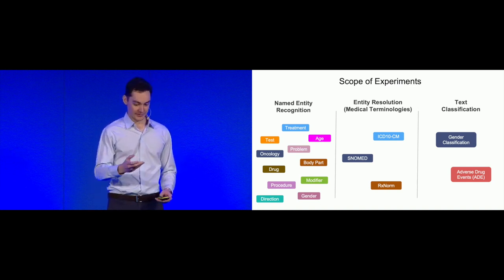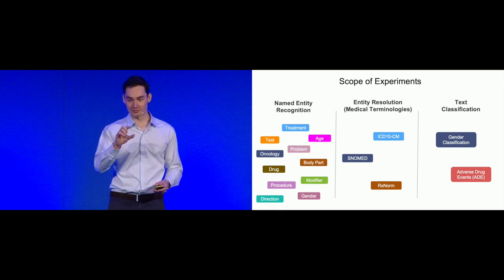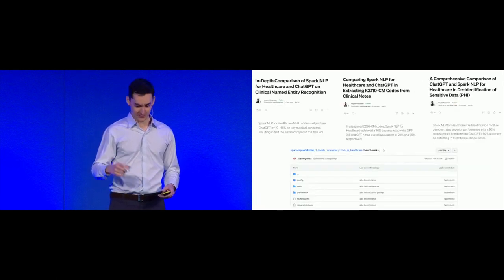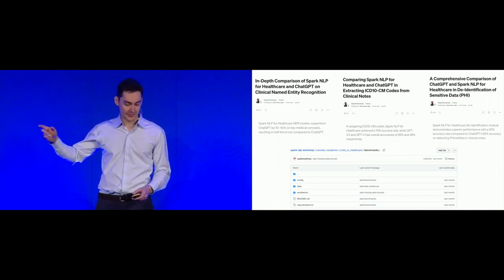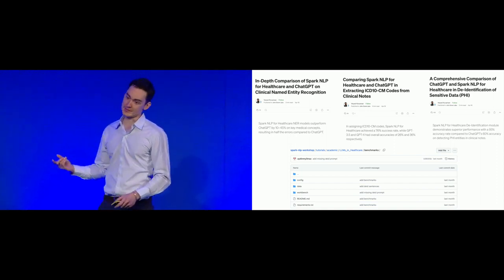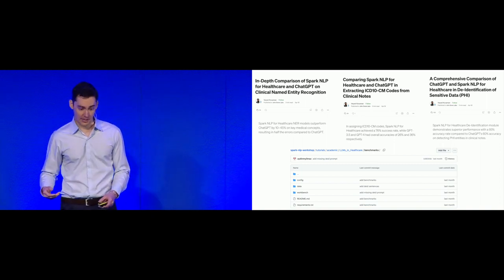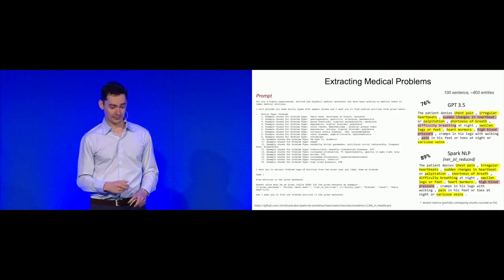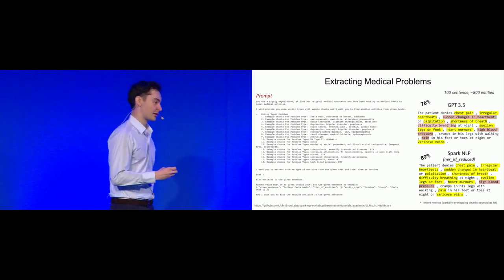Since we don't have too much time in this talk, I'll just go over a few examples of these experiments. They're all publicly available in these blog posts on Medium. There's a GitHub repository for you to check out if you want to reproduce these, so they're fully reproducible through Jupyter Notebooks. Let's take a look at a couple of examples. First one is extracting medical problems.